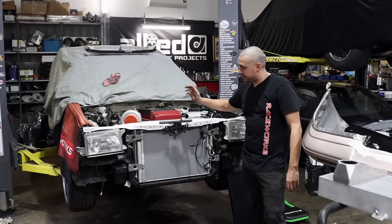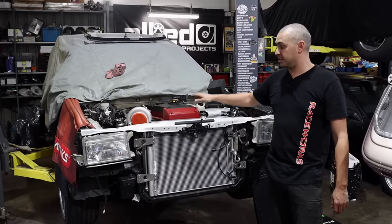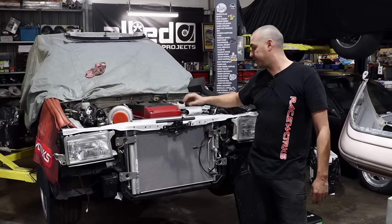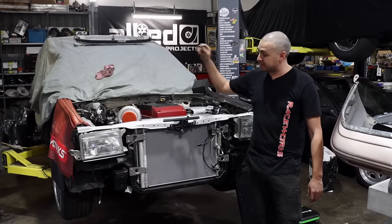Cooling system wise, we've retained the MA70 alloy radiator, which we previously fitted when it was 1GGZD. We have to do some modifications to the upper and lower tank outlets to accommodate for the 38mm hoses. That's no biggie, that's easy to do.